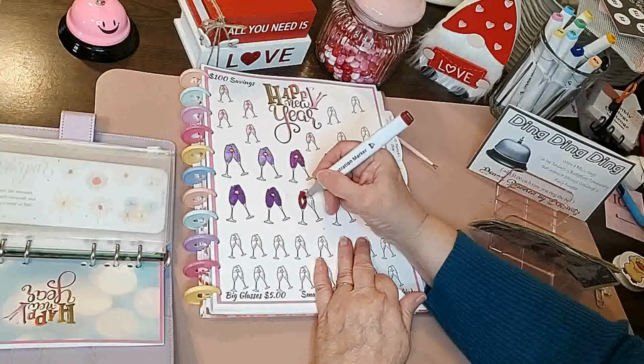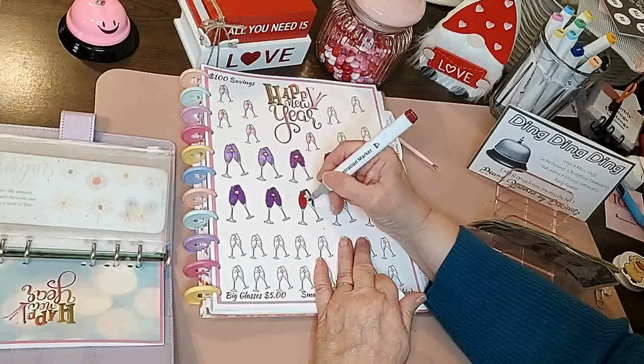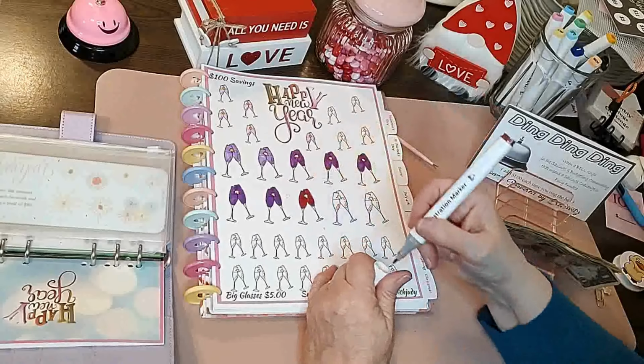I really thought I'd be able to get this done in a month, but I haven't been able to. So it's going to go over into Valentine's while I'm working on Valentine's savings too. So I don't guess it matters.